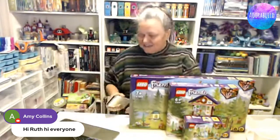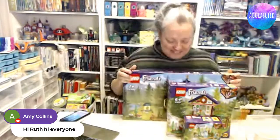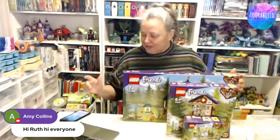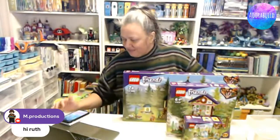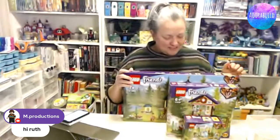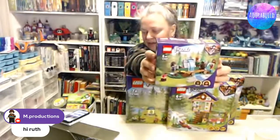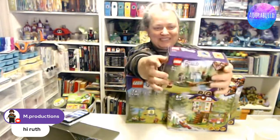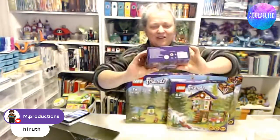So, this week I do have my forest sets. These are all part of the most recent wave of friend sets. The ones that we've got, like the little waterfall one, which has come in a really terribly crushed box. I did actually order this as a click and collect, and it was just in a plastic bag.